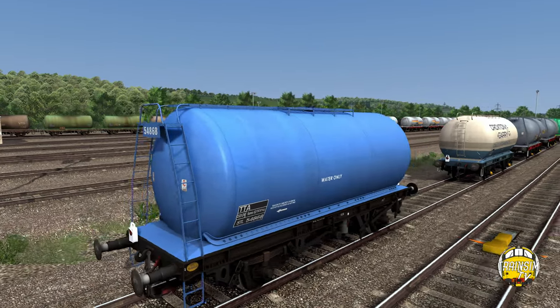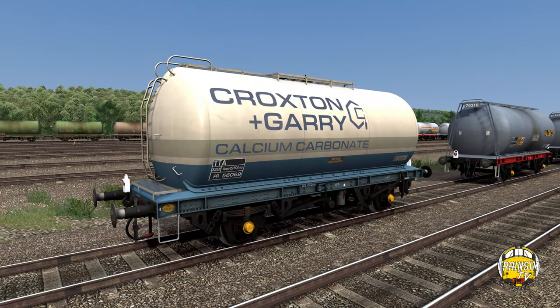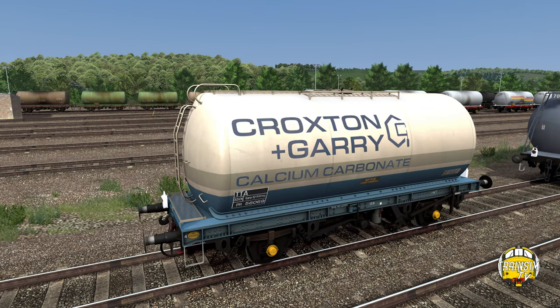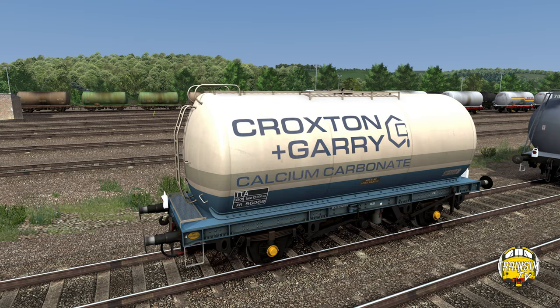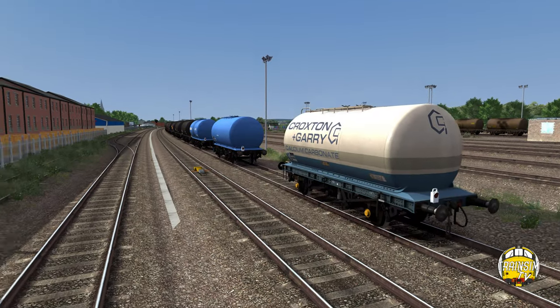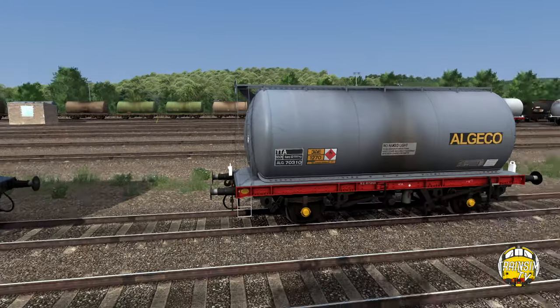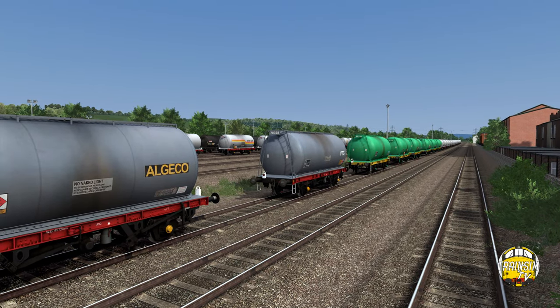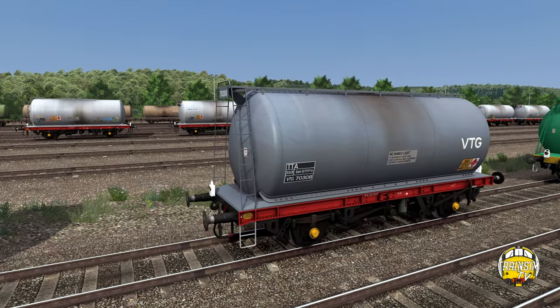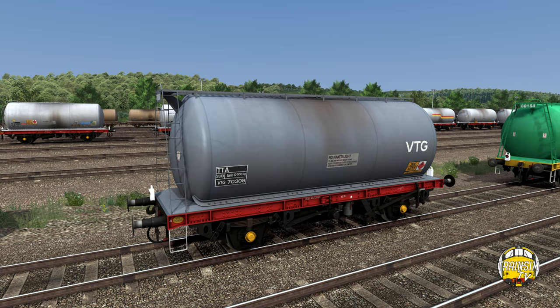The water tanks, you don't see many of them around. Calcium carbonate. I don't know if I've ever seen one of those working. I'm presuming, if you look at photos somewhere, maybe in the Speedlink era, that's where it's from. And you've got some of these grey ones. So you've gone over the different liveried various blacks and blues and stuff. Then you get onto the grey ones, which you'll see down there. There's quite a few. But these are the dark grey variants. So you've got Algeco and a VTG liveried one.